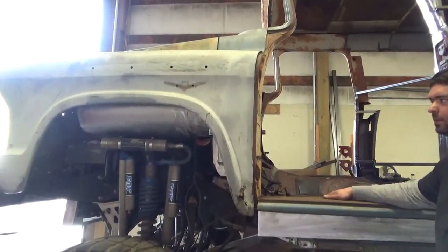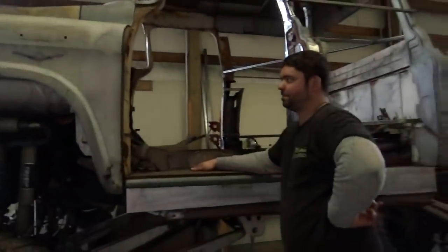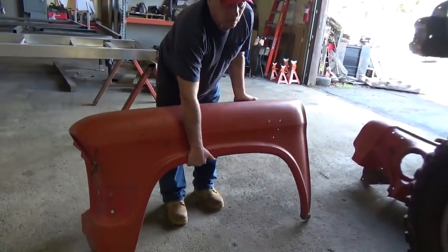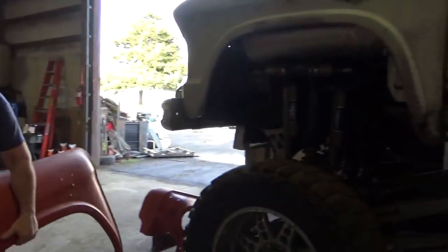But yeah, just save the headlight portions because people can use those for patch panels. Okay. These are perfect though. This is the nicest set of these fenders I've ever seen. Might as well put the best parts on Boomer, right? Exactly.